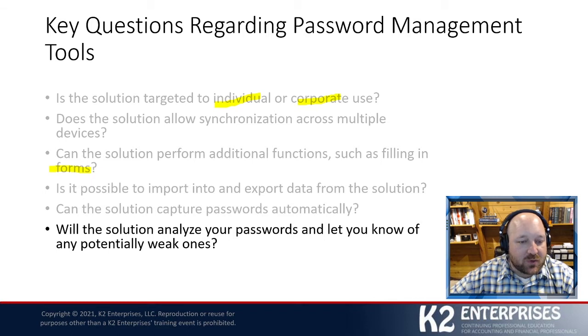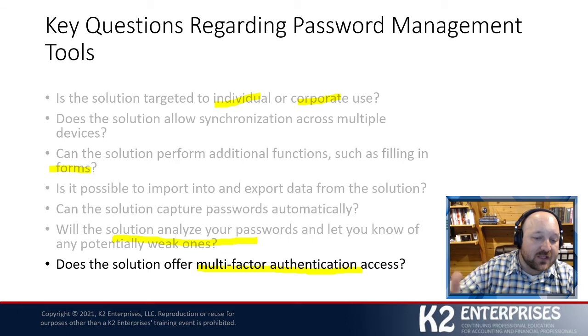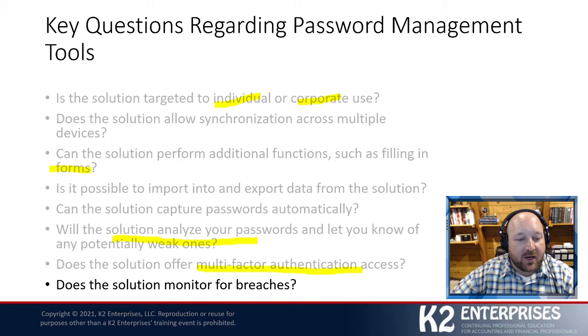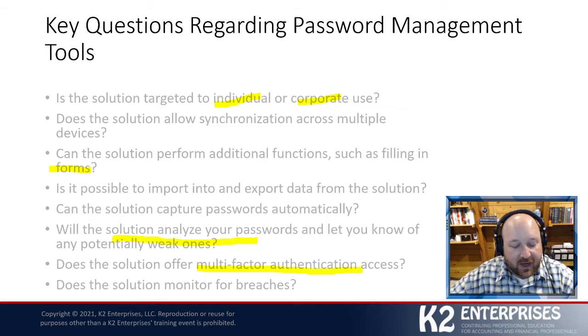Okay, can it capture passwords automatically? Meaning as I'm working throughout the web, does it store those passwords for me as well so that I don't have to manually put those in every single time? Does it have security protocols to analyze my passwords and let me know if there's potentially weak ones? Does it support multi-factor? This is absolutely a game stopper for me. I mean, if it doesn't support MFA, it's not on my list of consideration. Does it monitor for breaches? Okay, if a password becomes compromised, are they looking in the dark web and scanning and letting you know if something like that occurs?